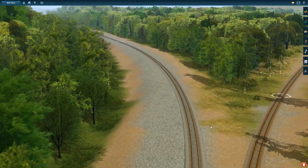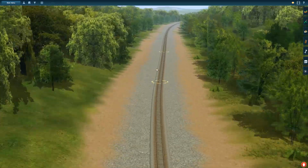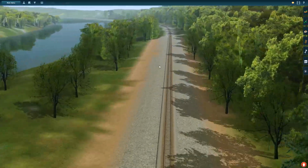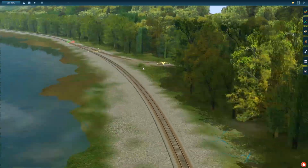Alright, so here we are back at the junction for Babcock. I'm going to just fly quickly down the main line. This is about where the cutoff point is going to be for the route when I go to release it for the first section of it. Somewhere in here. I haven't decided where yet, but we'll see where we end up in a couple of episodes and then make the decision from there.